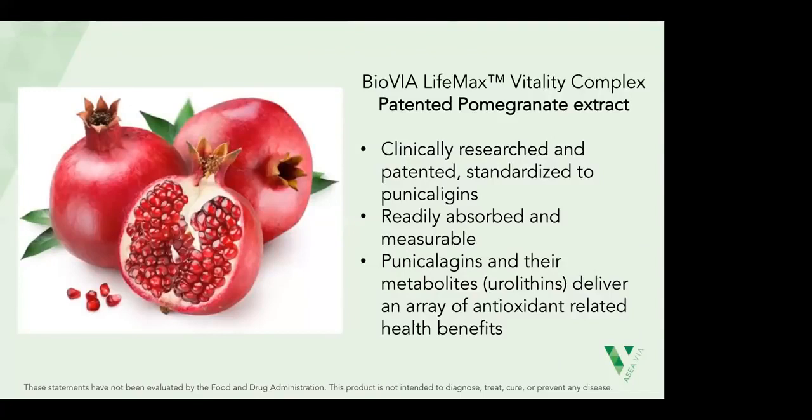The next one is a patented pomegranate extract. Now, up until now, mostly what people talk about when they talk about pomegranate is ellagic acid. And you'll see that versus a juice, a supplement might be standardized for ellagic acid, which has a lot of really great benefits. However, this extract actually focuses on a different element of the pomegranate, and it's one that is just really emerging from the standpoint of research, the benefits of it. So we are standardizing to punicalagins versus ellagic acid.